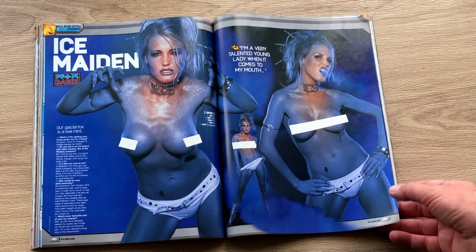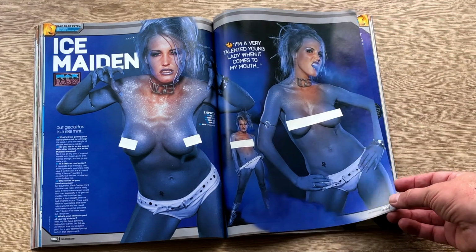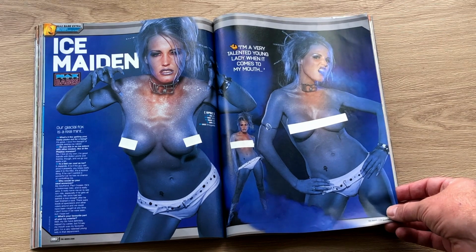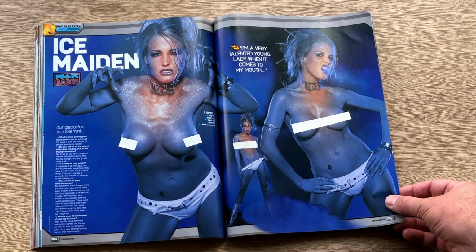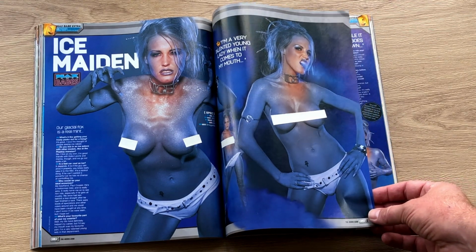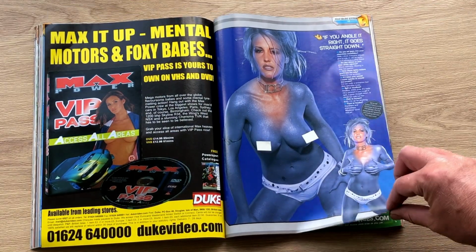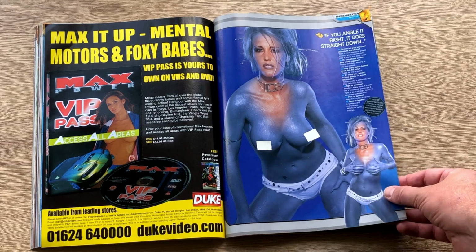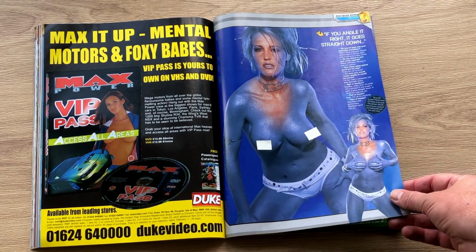I think the model, whose name escapes me, and I apologise. Yeah, she saw a picture of this and commented the other day, so it's nice to know a model was pretty happy with her old shoots rather than running away ashamed, because to be fair, this shoot looks amazing, she looks great, so why wouldn't you be happy with that?